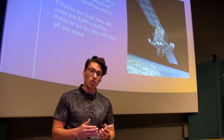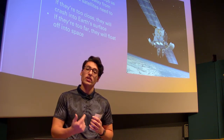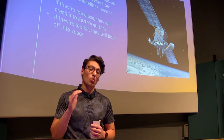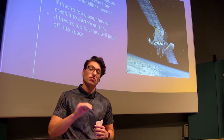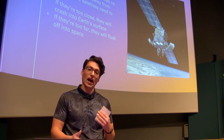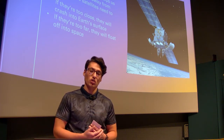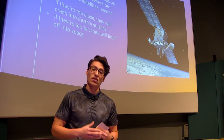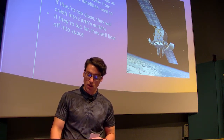If they're too close, as they orbit more and more, they're going to get closer to the Earth's surface and eventually crash. And if they're too far away, then they're eventually just going to float off into outer space, which we don't want. So as long as we can figure out the gravitational force that Earth is putting onto the satellite, then we can keep it near us.